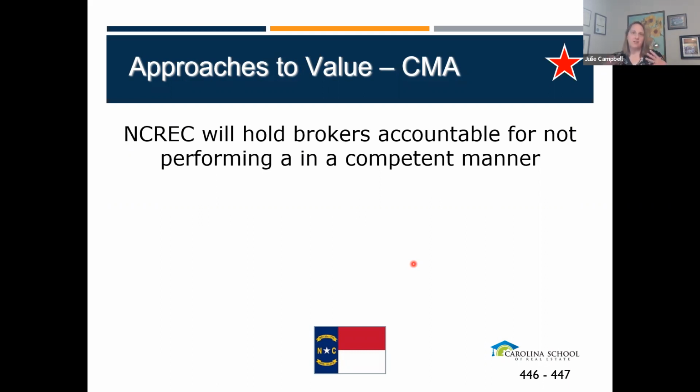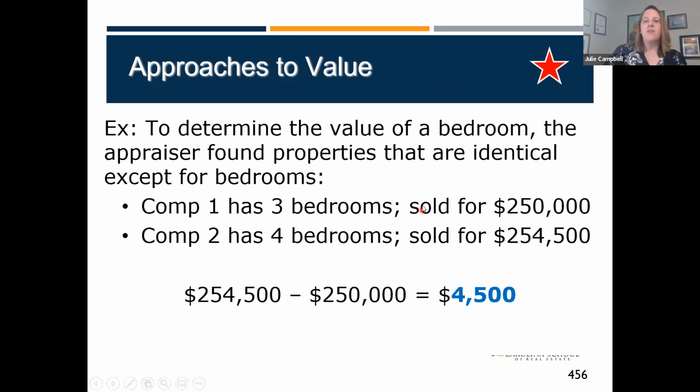So let's talk about adjusting these comps. You may, and I'm stressing the word may, I think for the most part, when you see this on your exams, they're going to tell you the value. They're going to say a bedroom is worth X amount, a bathroom is worth X amount. They're going to tell you the value.